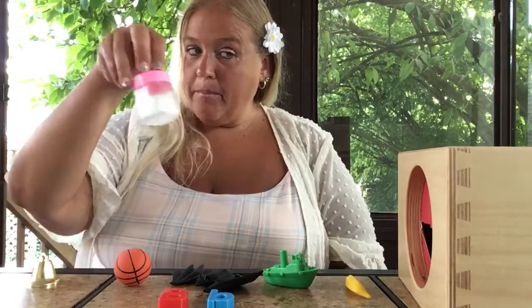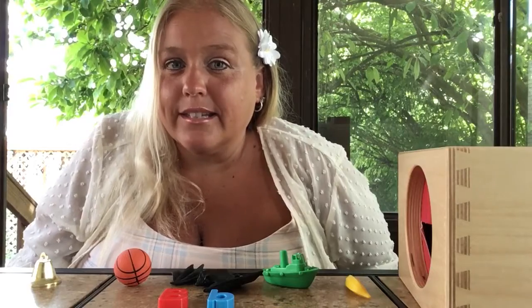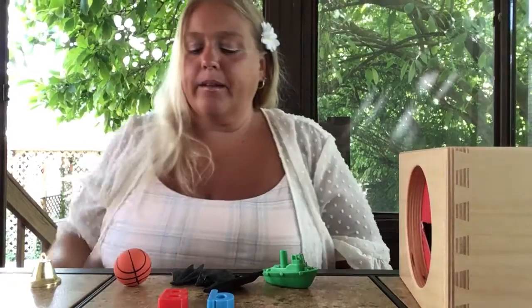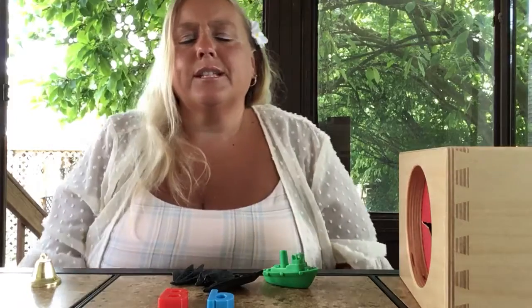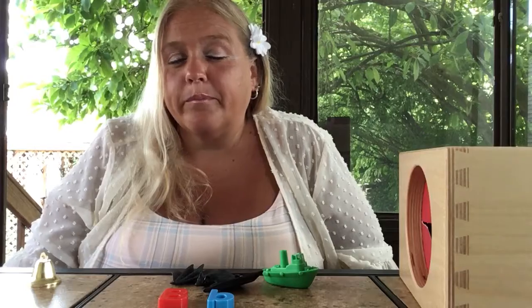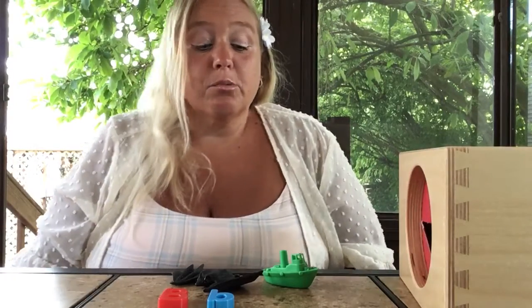You're right. A bottle. You use a bottle to feed a baby. Now I'm thinking of one that monkeys like to eat. A banana. I am thinking of one that you would use to throw through a hoop with a net. Basketball. Now this one makes a really high-pitched sound when you shake it. A bell. Bell starts with B.